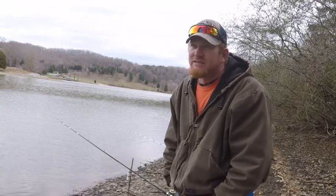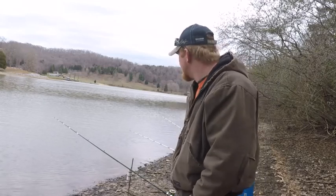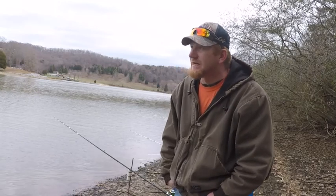Anyhow, I got 3 lines out now. I'm not using gizzard shad. I didn't have anything hit the gizzard shad earlier, which is surprising. This time of year, usually gizzard shad will do better over skipjack. But at the last spot, it didn't. So I'm going to go ahead and stick with skipjack for now and see what happens.